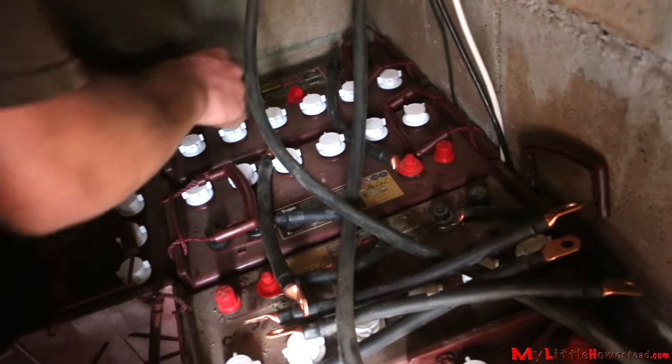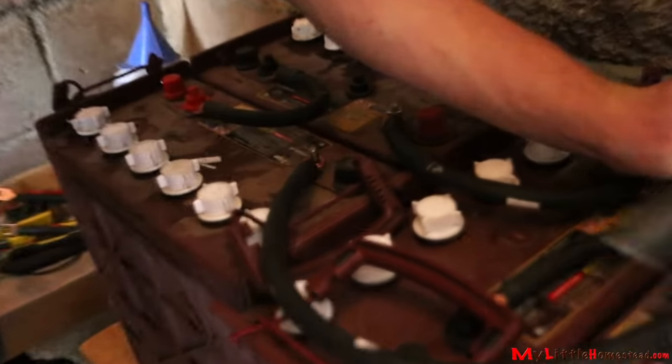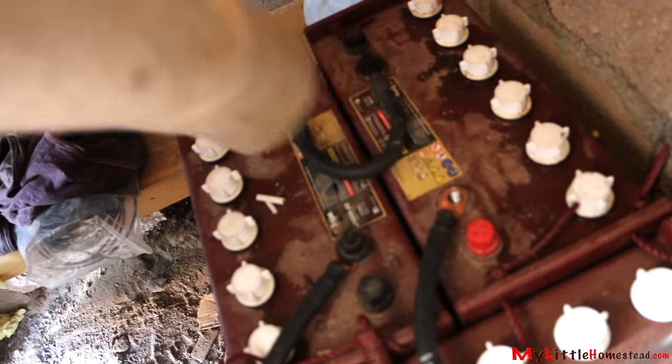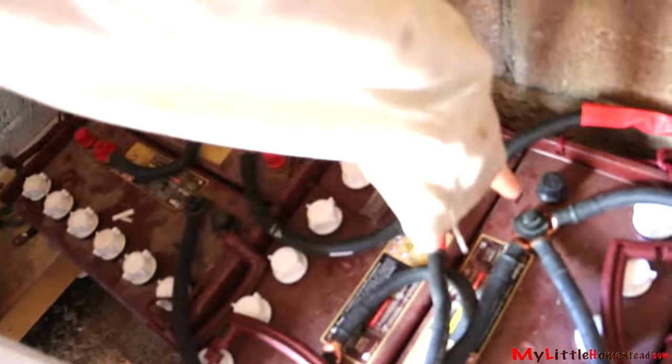I am wiring up the batteries. Our system is 24 volt, so we buy 12 volt batteries in sets of two. Okay, so he has six batteries here, and he wired two of these together with minus to plus with a jumper. Then he took and ran the two plus and minus over to a main jumper.